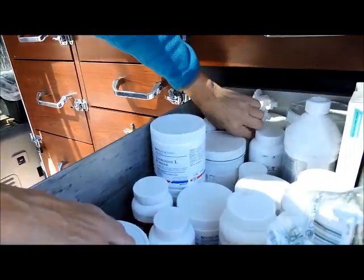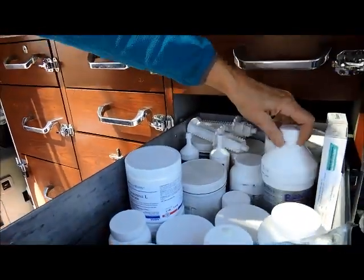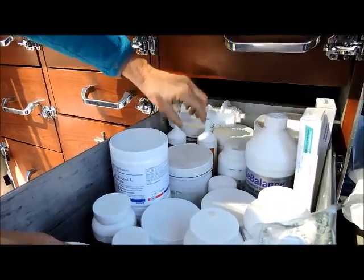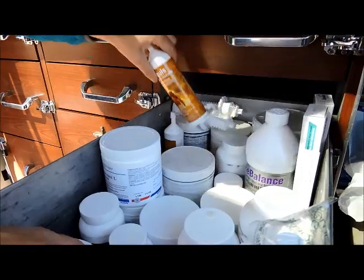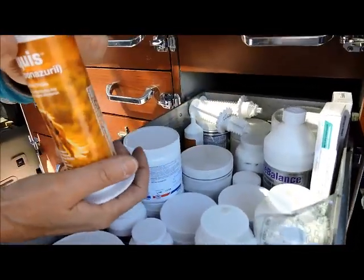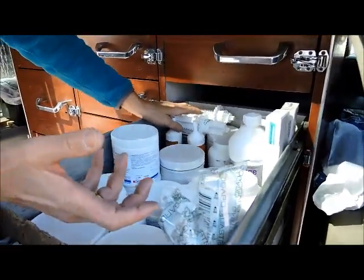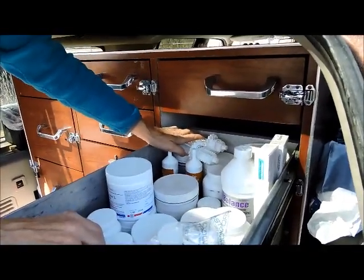And this is an alternative treatment. So this would run you about $150, $200 a bottle, which would last you 30 days. And this would run you about $200 a tube, which would last you a week. So there's a big difference, and that's why we have two choices, because we have people with different budgets.